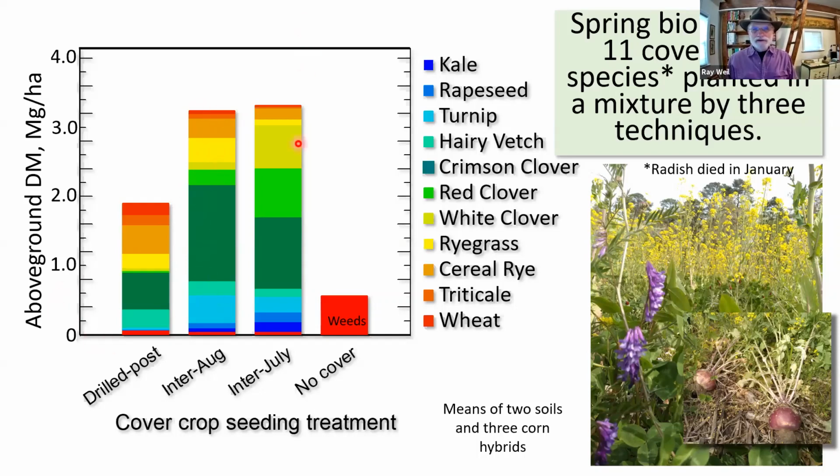And again, you can see that the earlier interseeding did much better. We increased the biomass to about 3.3 or so on average between the sites and replications. And the cover crop that was drilled after corn harvest in September never did catch up to the interseeded ones. These are the 11 species that remained.